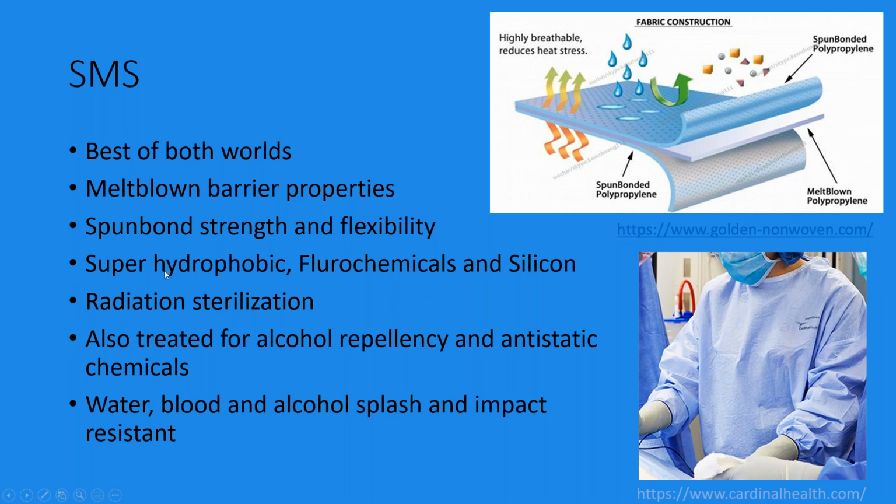They'll coat it with some super hydrophobic fluorochemicals and silicone, and this helps with alcohol repellency and also, of course, blood splatter repellency. And there are different levels, and we'll go over that in just a minute. It can be sterilized with radiation after the garment's made. So generally they'll make the fabric, make the garment, put it in a bag and sterilize it. Usually with gamma radiation, I heard last, but there are a lot of techniques to do that. Also treated for alcohol repellency and anesthetic. And of course, as I mentioned, water, blood, alcohol splash impact resistant.